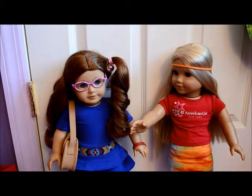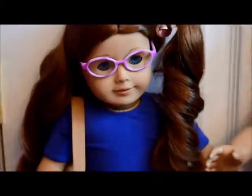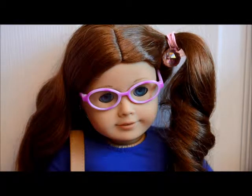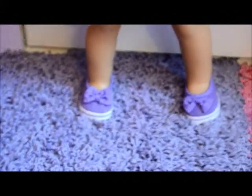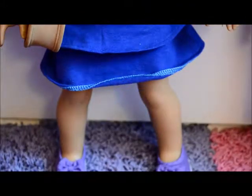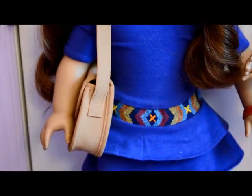Okay, so I'm going to tell you what makes these trends look super cute on a cute little dress like Sage's. As you can see, her dress is like a Western kind of hangout dress. And if you can see, all these colors go really well. Sage's glasses are purple, so they go perfectly well with her shoes. And also, blue and purple are perfect together. And all the other colors on the belt make it like a splash of color.